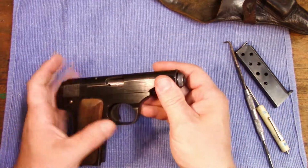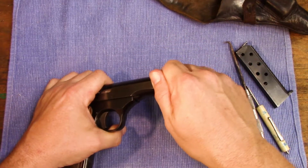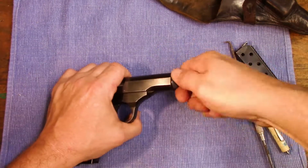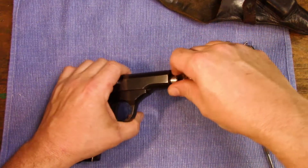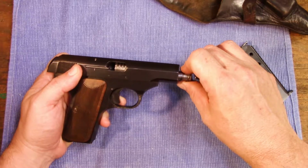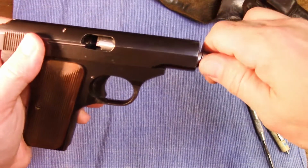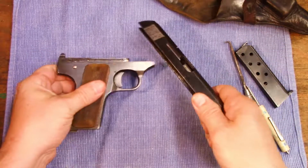Takedown is very simple. This bushing cap at the front unscrews about a quarter turn, and then the spring should come out. Whoop, there it goes. Then you have to move the slide back a little bit. Rotate. You see how I rotated the barrel there? See, it's down, the locking lugs are down. Get the slide just right, rotate the barrel up, and the whole slide will come off, like so.